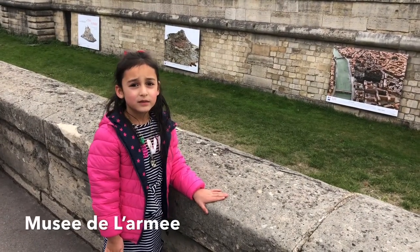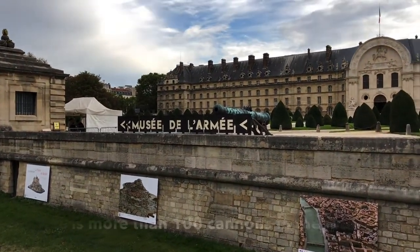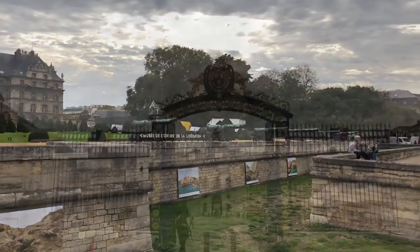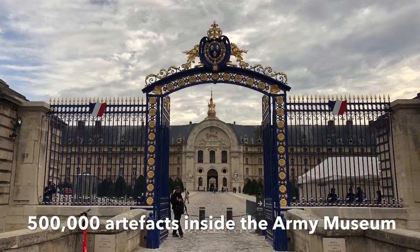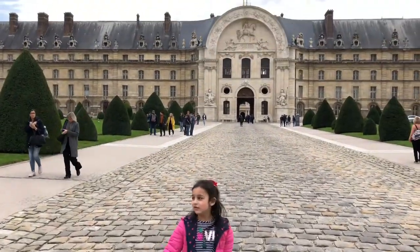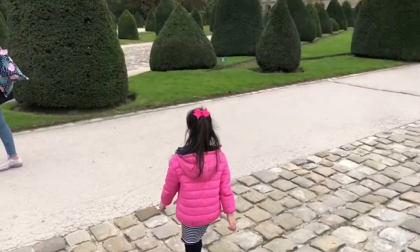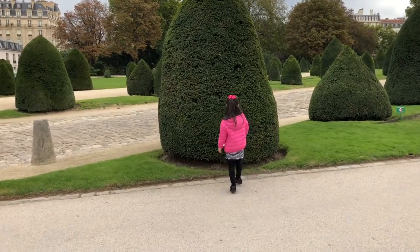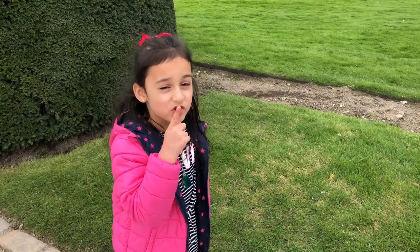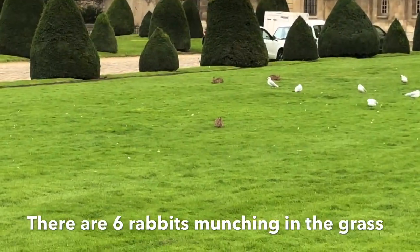Down there, there are lots of cannons. Look, there are 9 cannons. Look at these trees, cut into lovely shapes. Look, but be quiet. Shh. Can you see little bunnies in the grass?